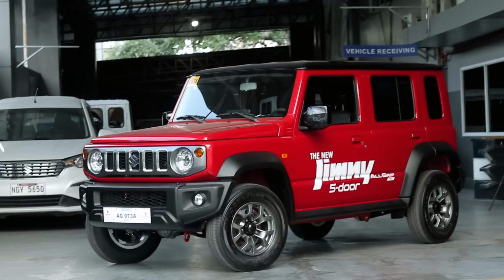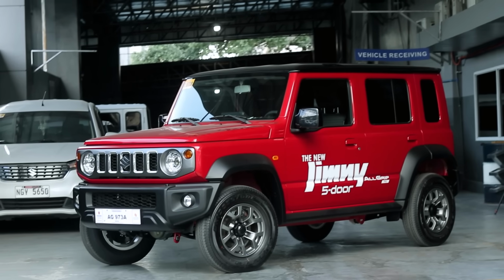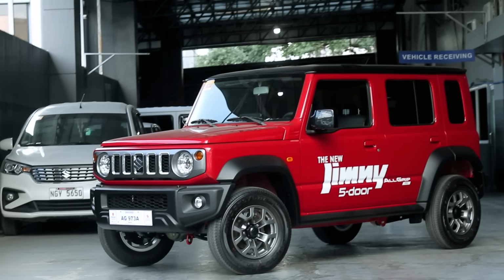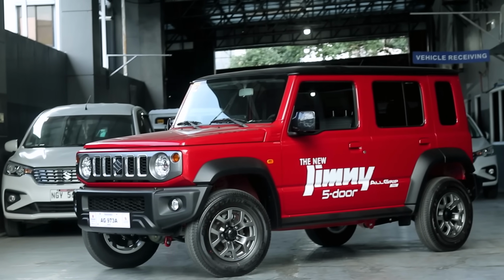The Jimny was never a vehicle that people bought for practicality. It's something that people bought despite its lack of it. It really is more like a toy for grown-ups. People bought it to modify it, whether for the trail or for the car show.